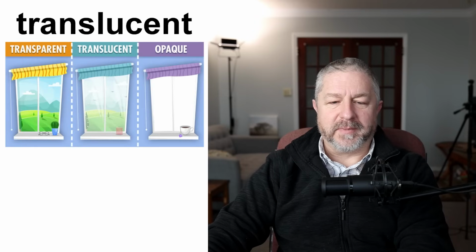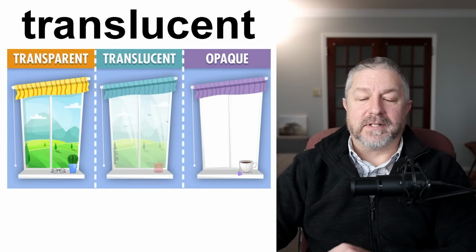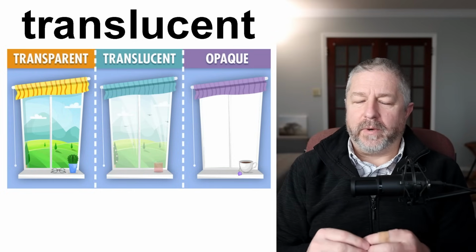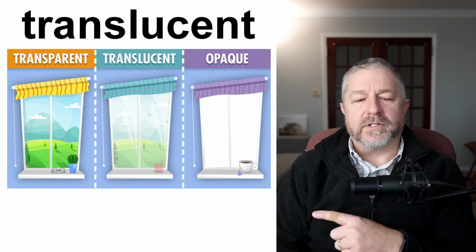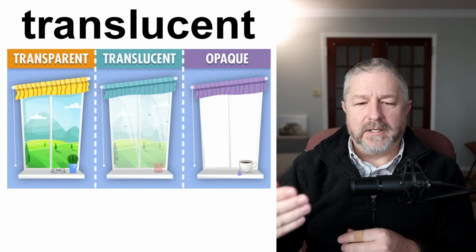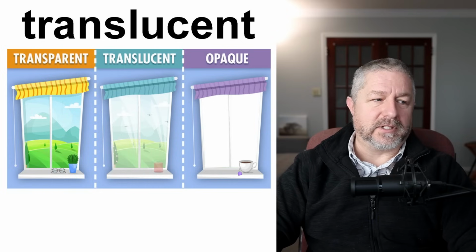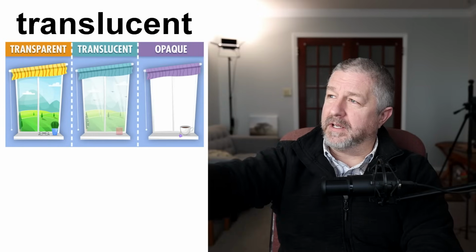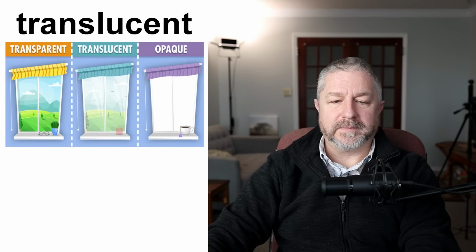Translucent. Found this nice picture. I hope the person who owns it doesn't get mad at me for using it. But when you have something that is opaque, light can get through a little bit, but you can't see through it. When it's translucent, it's like looking through fog a little bit. So this middle window is translucent. You can sort of see through it, but not as clear as if it was transparent. So translucent, I added to the list because it was on a list of words that said they were hard to pronounce. My light right here has a nice translucent cover on it so that it's not as bright as it would be.